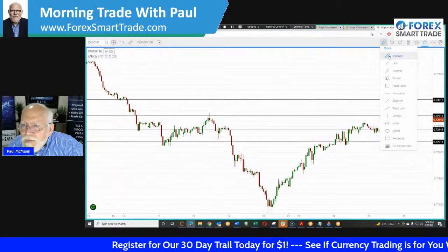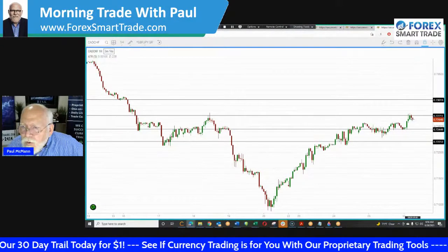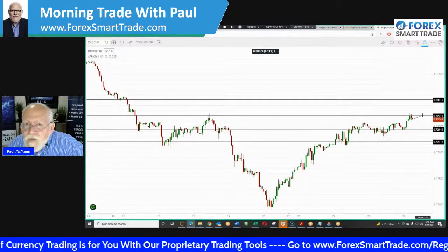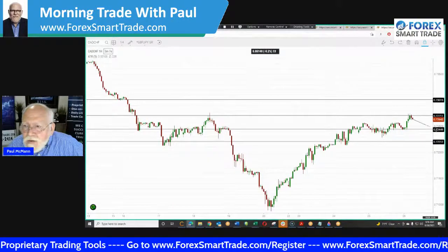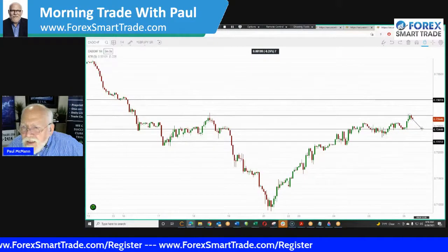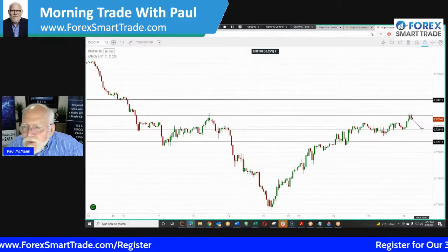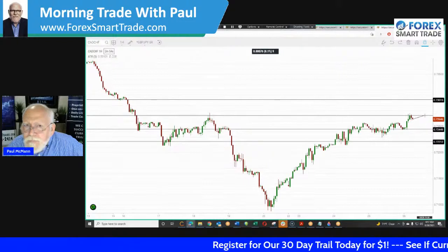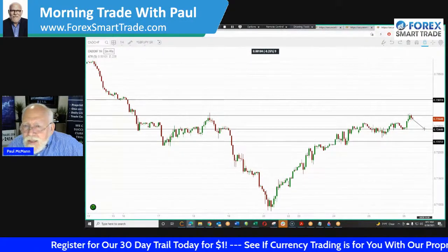I'm going to grab the little measure tool here, from the current price to the resistance line. And if you look up in the middle, I've got 7.9 pips up here. It'll show you 7.9 pips up, and 18 pips down. So 7.9 up, 6 up, 18 down.